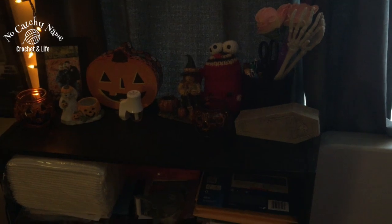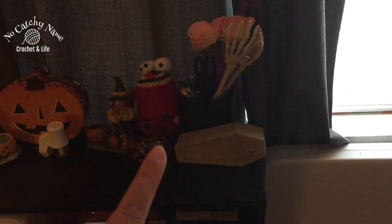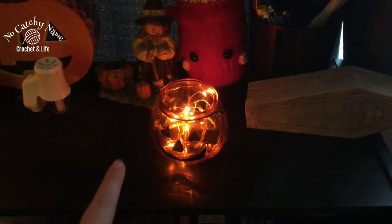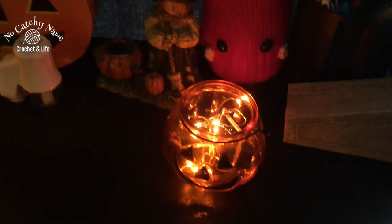Over here, it's really dark. I'll brighten it up when I edit it. But this box and this box, they're like treat boxes from Dollar Tree. The skeleton arms are from Dollar Tree. These, let me turn those on. This one's on. Okay. These glass pumpkin things are from Dollar Tree, and so are the lights that are in them.